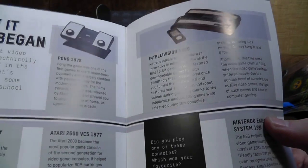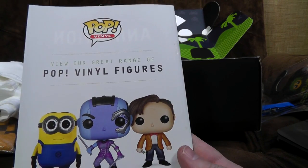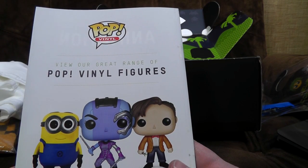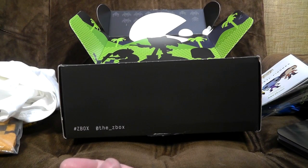Ah, the joys. Right. How it all began. Somebody made a video game and then we made this box. The end. Would I like to view your great range of pop vinyl figures? No, I frickin' wouldn't. Well, there's no badge, so that's good. If you didn't want that game, you would not be getting very good value for money out of that, I don't think, really. It was certainly a lot better than the one my friend got, which he is still apoplectically angry about.